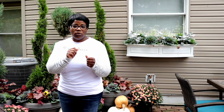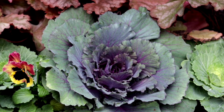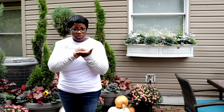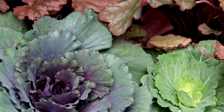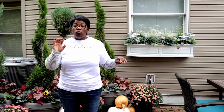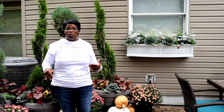I used the ornamental cabbage with the purple undertones, and you can pick up those deep purple hues, and you can also see the pink veining as well. Played with the color tones and put the green back in this area. I wanted the window box and the concrete urns to be independent of the understory here.